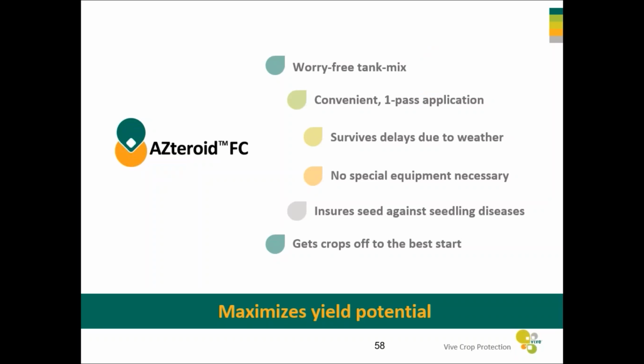Using Asteroid lets you have a worry-free tank mix with your starter fertilizers, so you can get both done in one easy, convenient pass. We've tested it in varying conditions, and it performs excellently after being frozen and then thawed. So especially for growers getting out early to plant, you don't need to worry if you have leftovers in your tank at the end of the day if you don't finish.